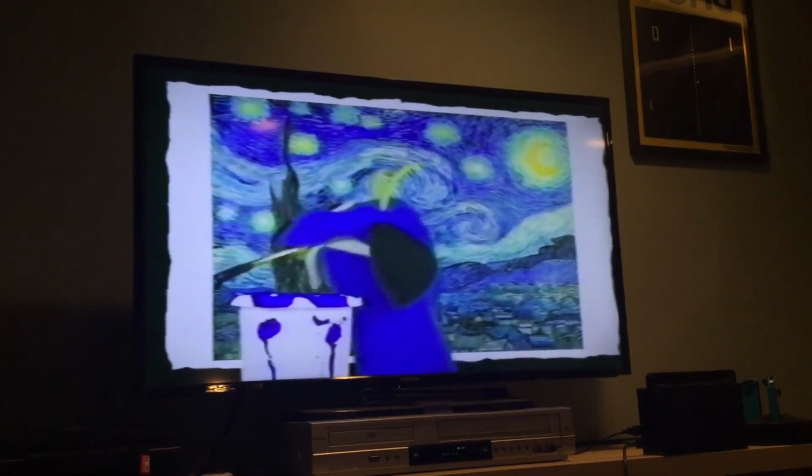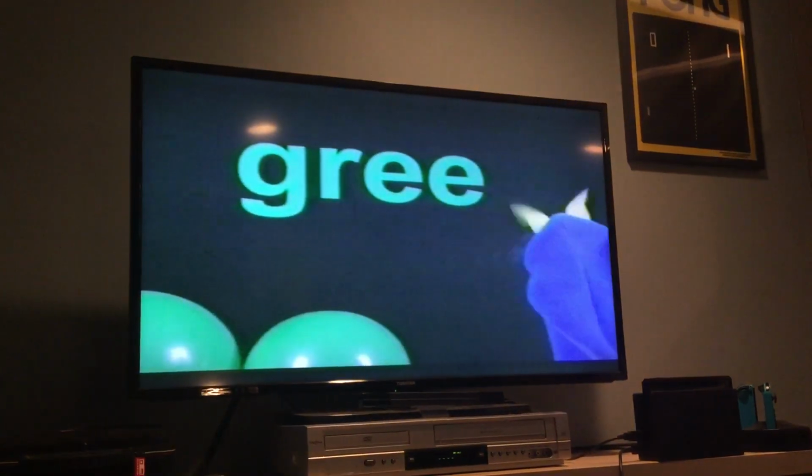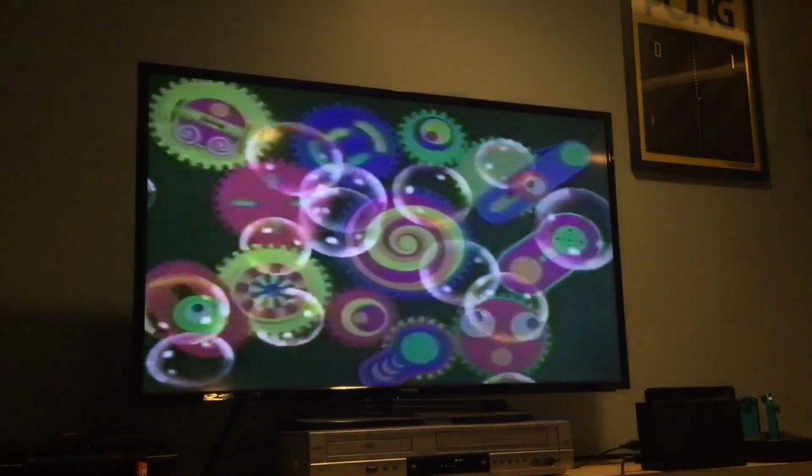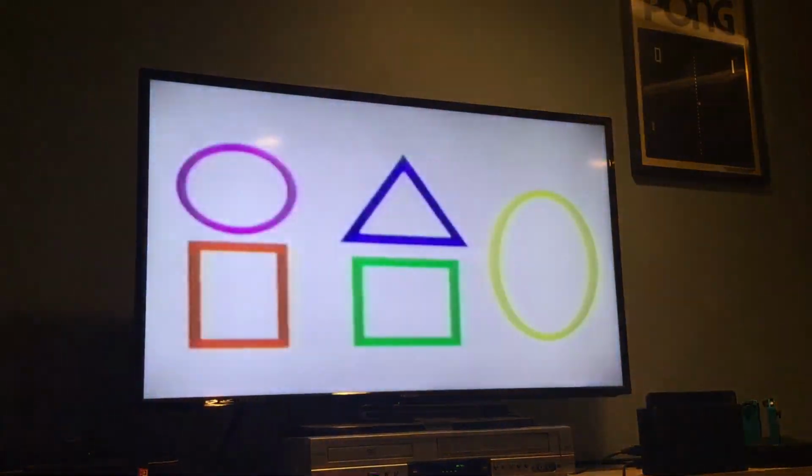We use art to teach color to children in really fun, silly ways. In Baby Neptune, we tried to take teaching shapes and make it part of our world. What's a circle? What's a square?